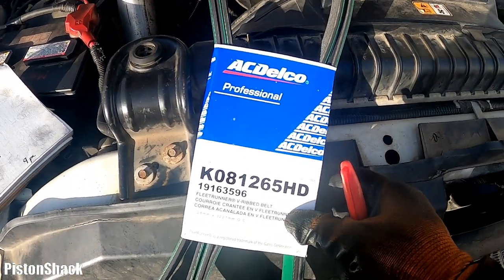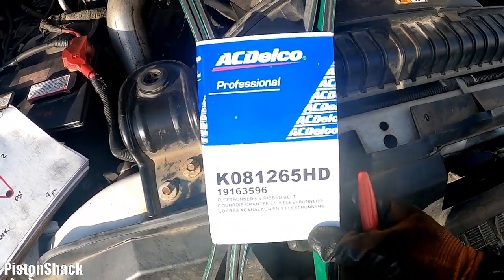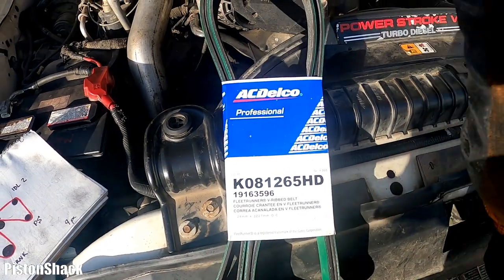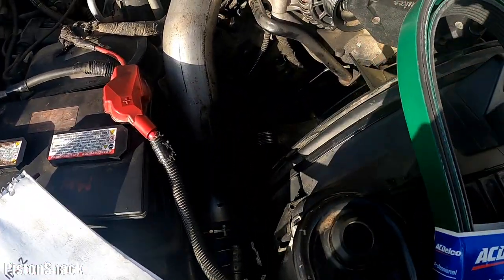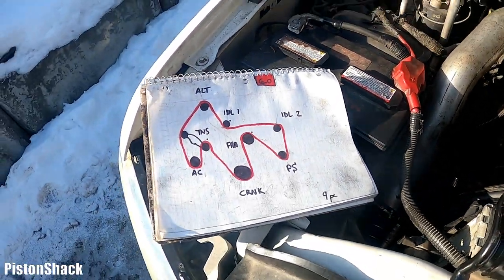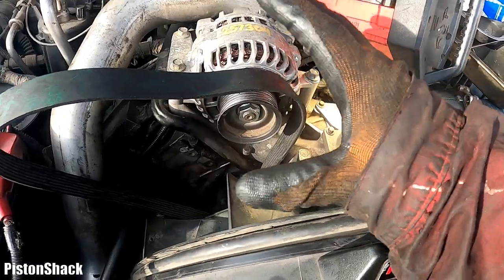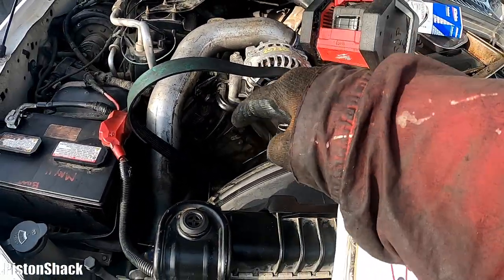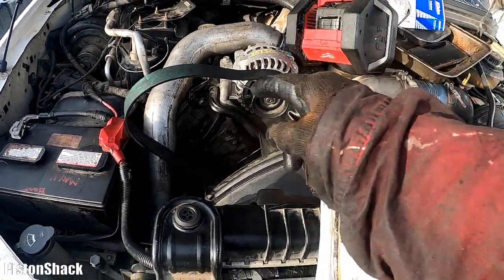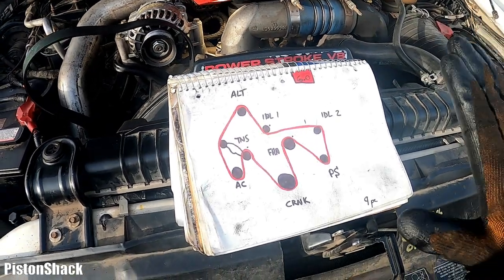Here's our AC Delco belt. We're going to use it as a replacement for the belt on the 6.0 Powerstroke, single alternator. Clearance, no room to film anything. I will show you on a diagram, and then we'll jump in and check what's already on the pulleys.